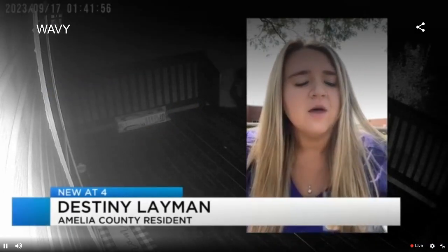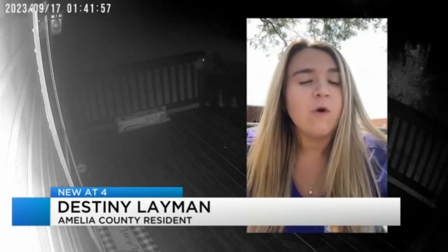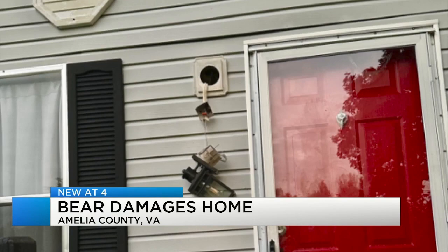Like a loud beating type noise against my window. Right underneath my bedroom, like right in my bedroom. And it turns out it was a bear actually ripping the siding off of my house. Wow. Oh my. That is what Destiny Lehman's surveillance cameras recorded around 2 a.m. on Sunday.